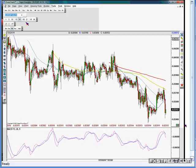Markets are obviously waiting for the Bank of England minutes and the public finance data, which is released at 9:30 UK time. That will be kind of pivotal, if you like. Obviously the public finance data is just to see how far off track we are on our fiscal consolidation plan.